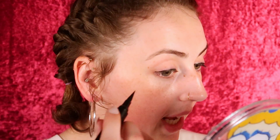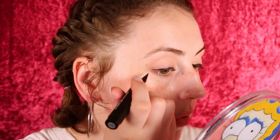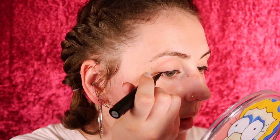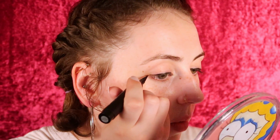What we're gonna do is we're gonna give a cute little chunky wing to this eyeliner just to give us a tiny little pizzazz. So all you want to do is you want to get your marker or whatever kind of eyeliner you're going for, and you're going to do the teeniest little flick. And then you're just going to drag this line into a cute little point.